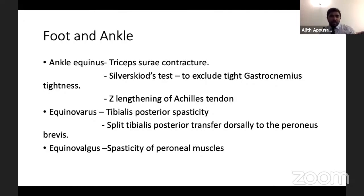And equinovarus is due to tibialis posterior spasticity. We have to split the tibialis posterior and transfer it dorsally to the peroneus brevis. And equinovalgus is due to spasticity of the peroneus muscle.